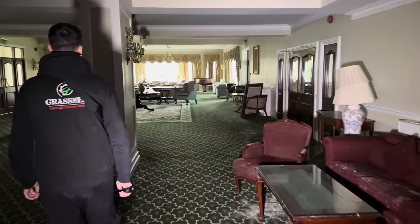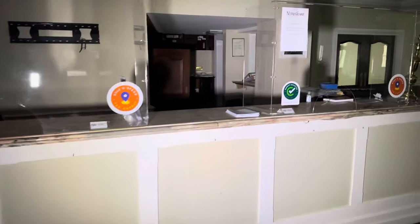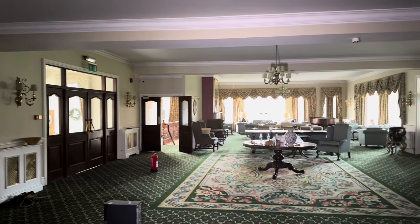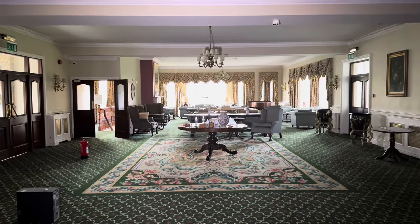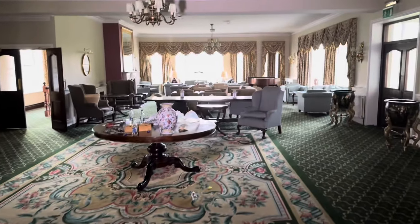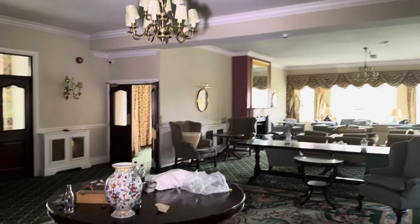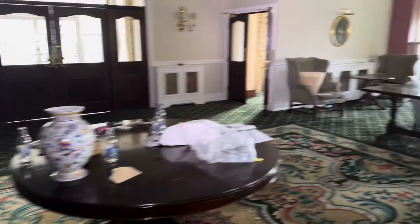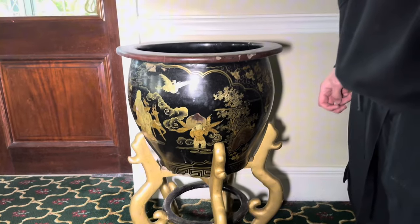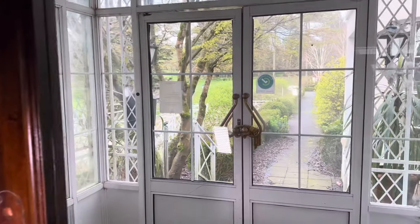Holy smokes. Here you've got the check-in desk. Take a look. There's a camera right there, top corner. Just walk in a big loop, down to the carpet. The chandelier and the vase. The conservatory, going into the garden.